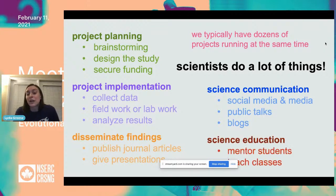And then we also practice something called science education, which is where we provide education in the types of work that we do, in the methods that we use, and in the background of different fields of research that we work in. For scientists that work at universities as faculty and professors, they usually teach classes like introduction to biology or zoology or primatology. So they would teach classes to undergraduate students, but we also work a lot one-on-one with mentoring students. For example, I'll be mentored by my supervisor, but I'll also mentor students on projects. So there's a lot of mentoring that goes on.